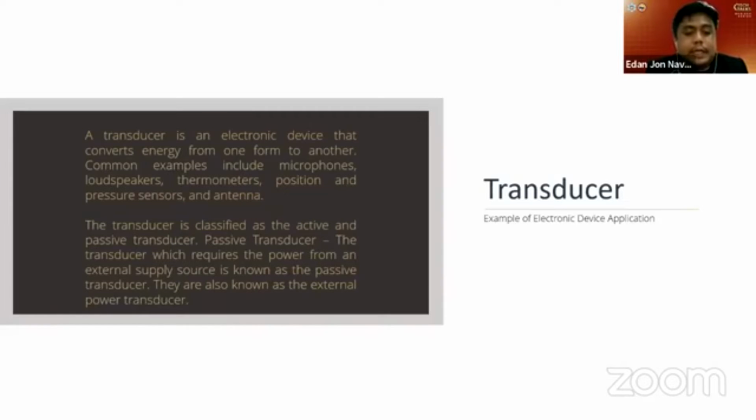The transducer is classified as an active and passive transducer. Passive transducer, the transducer which requires power from an external supply source, is known as the passive. They are also known as the external power transducer.